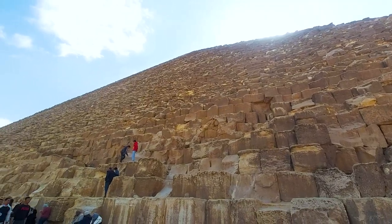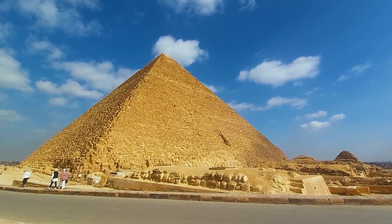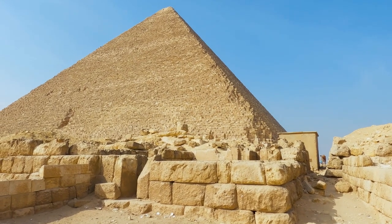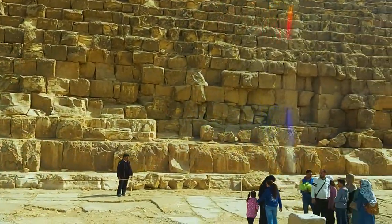The front section of the pyramid is a little bit crowded, so if you want to take photos, I suggest you go to the other side, the left side or the back side. But at the back side, they don't allow you to climb the rocks. Only the front side is open, so you can pose with the rocks.